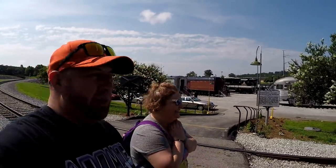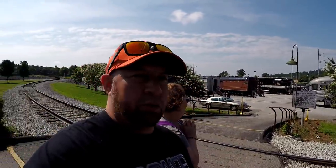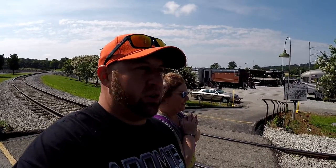Exciting day for us. We're at the Tennessee Valley Railroad Museum, and we're getting ready to take the ride through the Missionary Ridge. Really excited about that. Of course, this is our first time here. We're going to go check out the trains over there. We're going to be on an old steam train with the passenger cars.